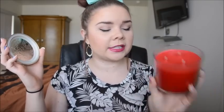The first one that I picked up was the Tis the Season candle, and holy crap. Honestly, it took me a good minute to accept this candle because when I first smelled it, I thought that it smelled like cherry cough syrup. But I kept smelling it for a good 10 minutes because I really wanted to like this candle. And, of course, I do.